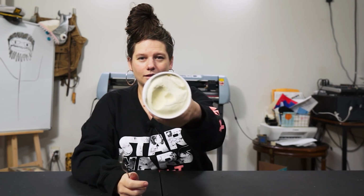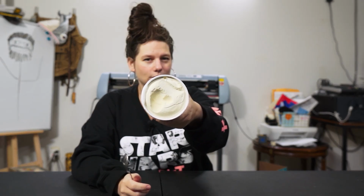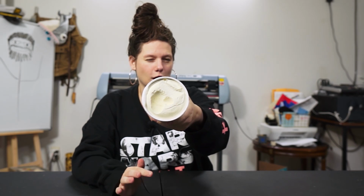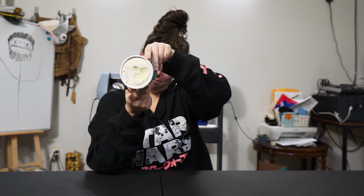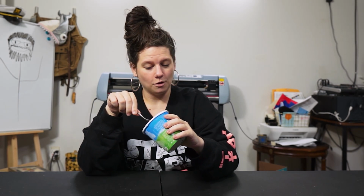No discernible smell, but it kind of looks like a vanilla bean ice cream, if that makes sense. Like, it has little flecks in it, and it's, like, off-white. Are you expired? No! We did good. Okay. Ooh, it's very soft.